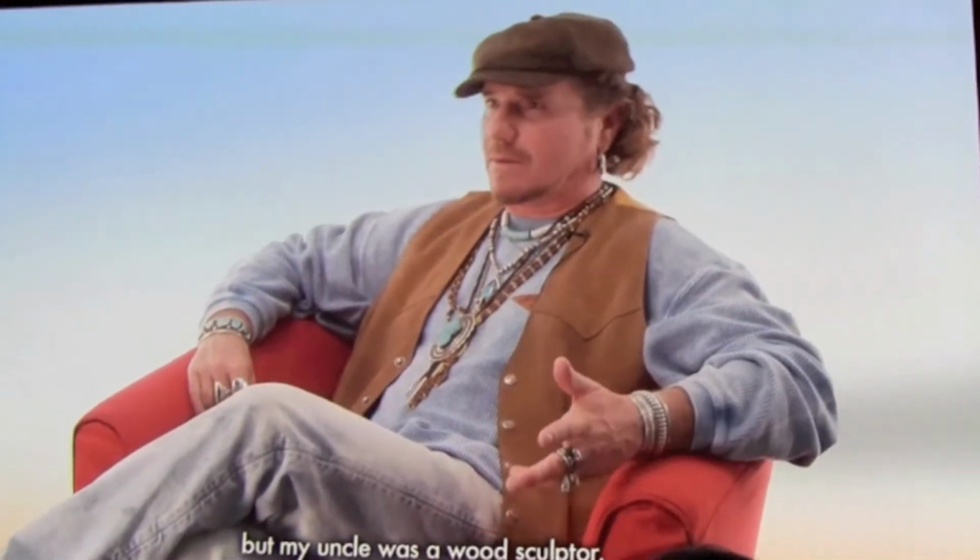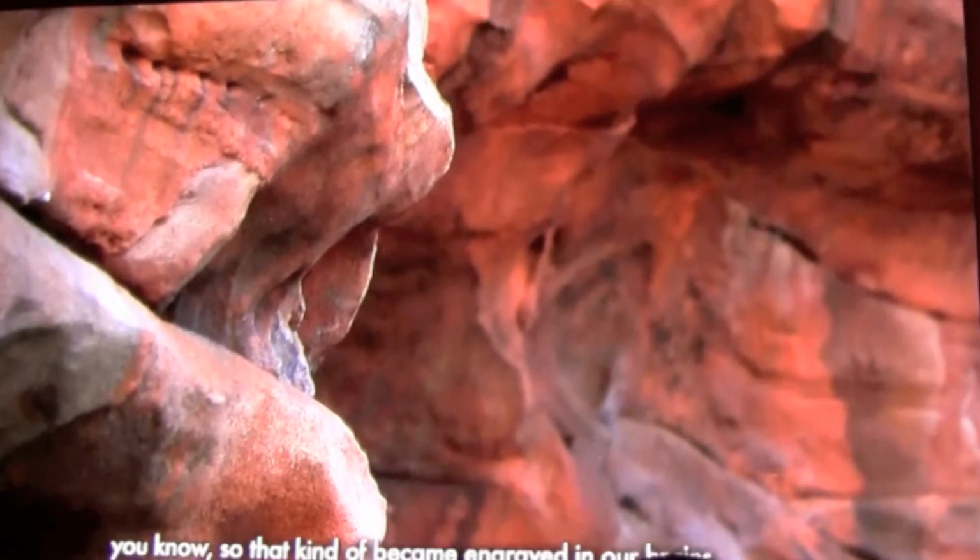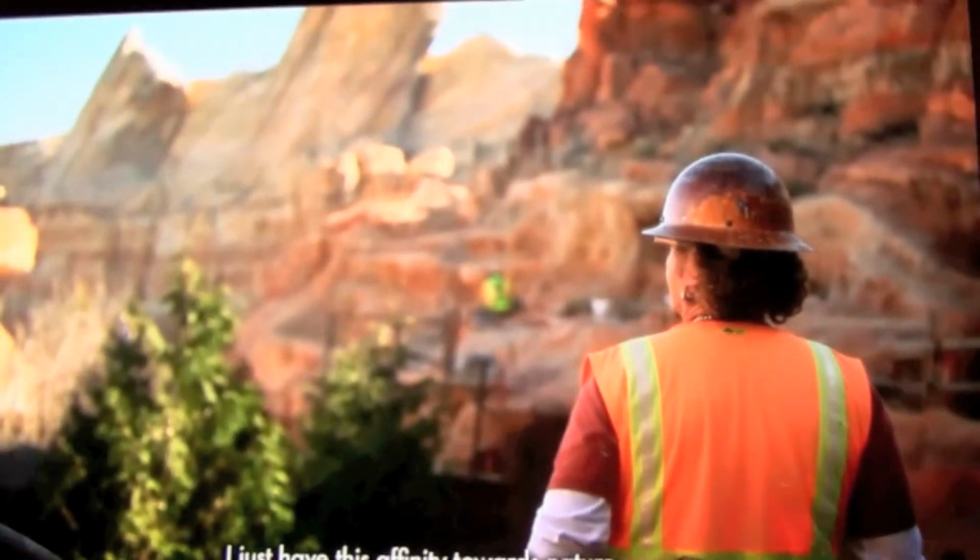I grew up in Hungary. I came from an artist family, so not only was my father a commercial graphic artist and a painter, but my uncle was a wood sculptor. Almost every weekend we went hiking in the mountains. So that became ingrained in our brains. I've just had this affinity towards nature.